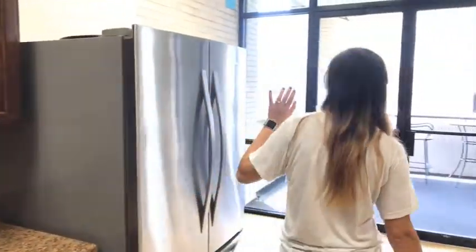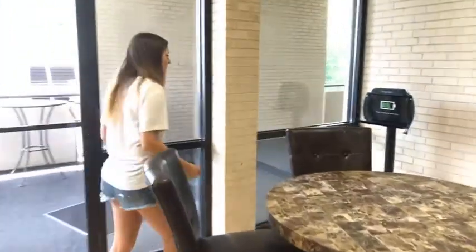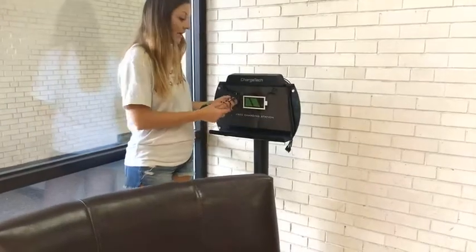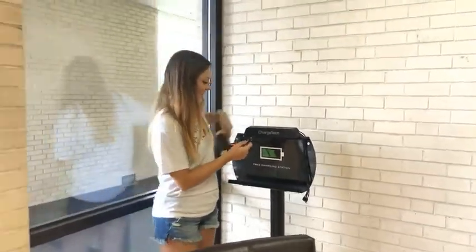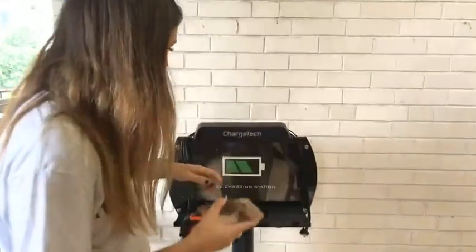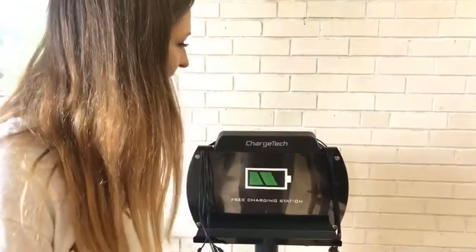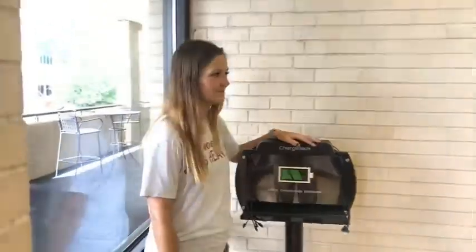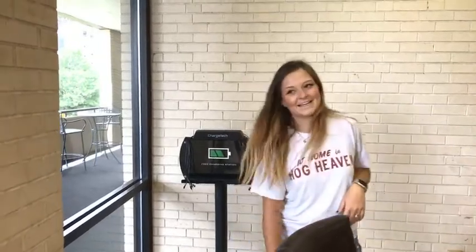So you're going to have a fridge right here, a nice little area to eat, and something super cool is right here. There's a little charging station, so any of your phones you can just plug in here, and it charges your phone. They won this because they won the Recycle Mania Award. And there's a lot of these all in the Union, which is nice because sometimes you're really dead on your phone and you need it.